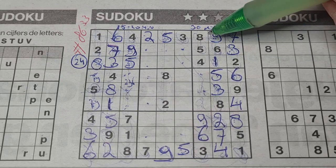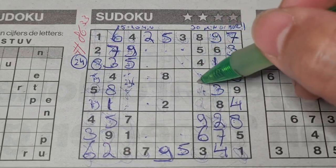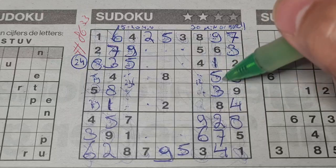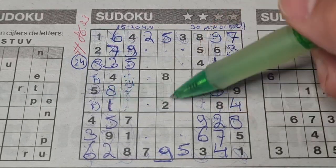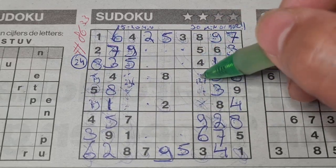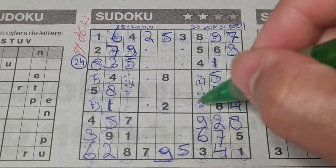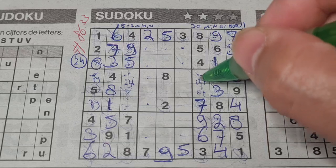Okay, 2, 3, 6. These 3 missing numbers in this big square are the numbers 1 is missing, the 2 is missing, the 3, the 4, the 5, the 6, 7 is missing. 1, 2, 7. And look, we have a 1 and a 2 in this row. So no 1 and 2 in this box. 1 and 2 goes in those 2 boxes as a pair. So 1 is left should be the 7. Okay. 1 and 2.